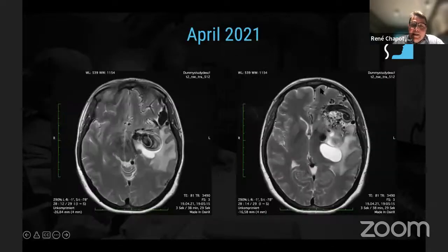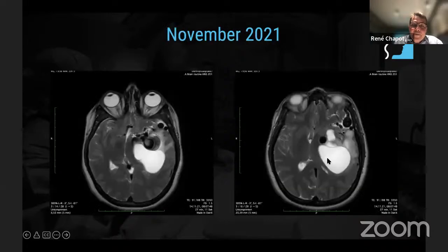The problem is, on the right screen, you see the AVM. Then you go to the left screen, you see that on the course of the outflow vein, there is a venous aneurysm, partially thrombosed, which, going back to the right screen, induces a cystic reaction. So 3 problems: AVM, venous aneurysm, cystic reaction. And between April and November, the cyst grew a lot. She did not bleed, but you cannot leave her like this. And she is surprisingly asymptomatic, despite all these not good looking pictures.